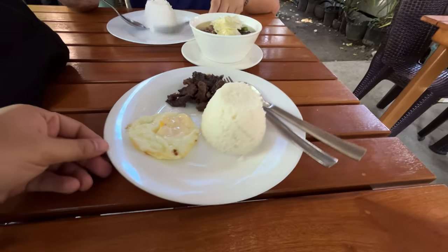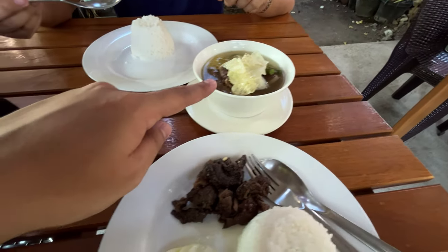We're back at Bihan. And I still have the tapsilog. Beef nilaga.